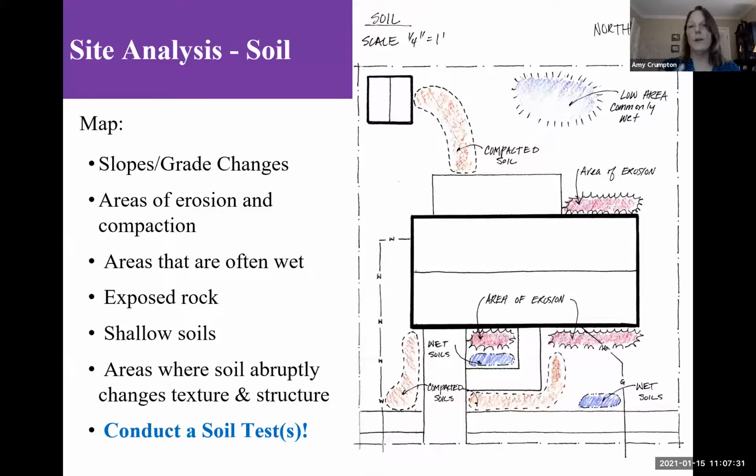Just kind of trace over it. Use bubble drawing around as you walk around. That's a really easy, wonderful way to get a better sense of what's going on in your yard. And you can walk around and look and see what kinds of soil issues you've got, what's really compacted, what's really wet, maybe. If you've got exposed rock, if things seem really shallow in some places, you have things change weird.